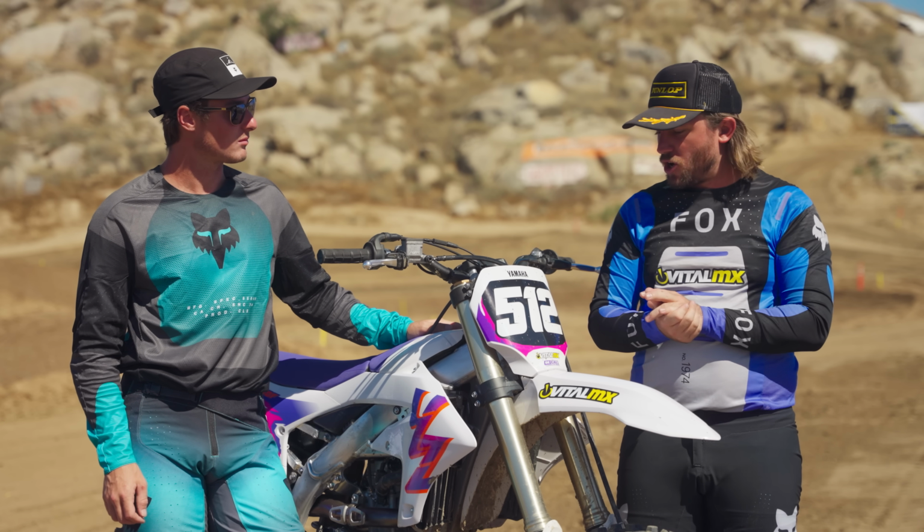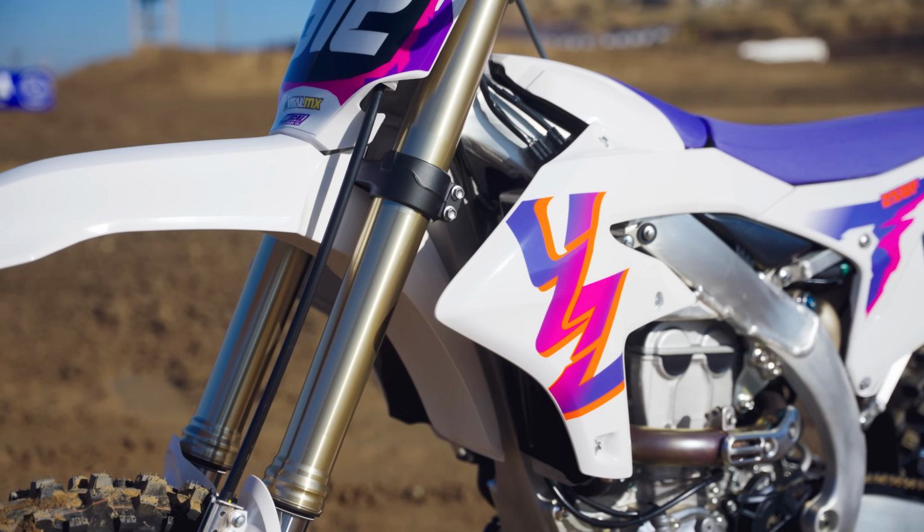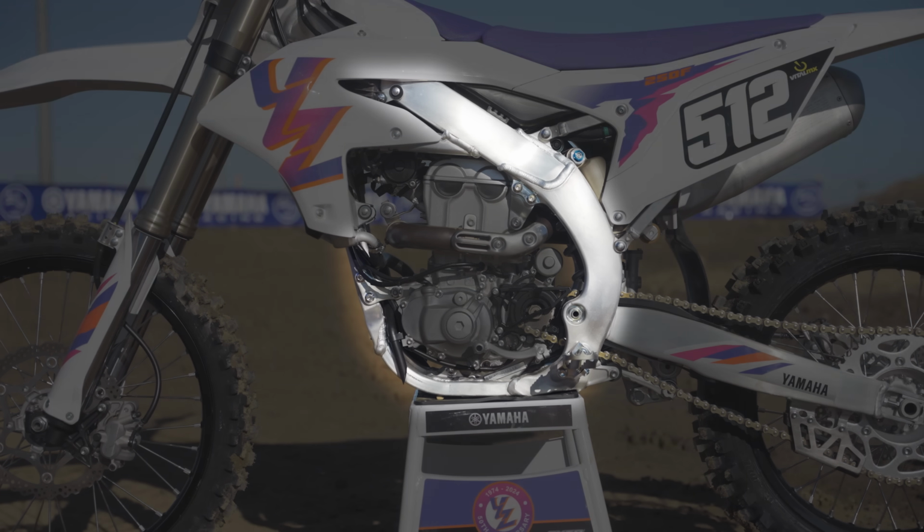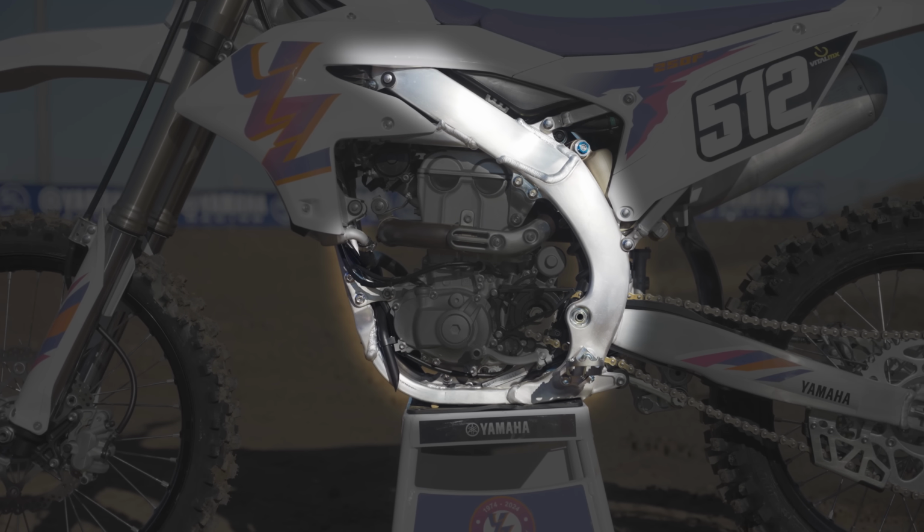Last major thing to touch on is how the chassis and suspension work on track and some of the things we tried today. So going out there, this chassis is the 450 frame. It is to a T. The only difference is they've been able to put the 250 motor in it.